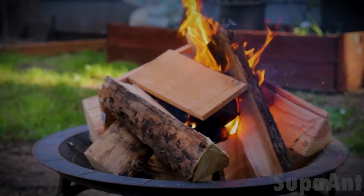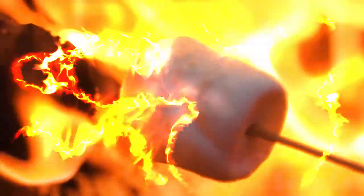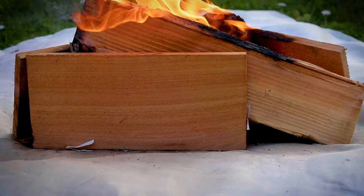So, if you're looking for a more convenient way to put out a fire, go ahead and give this product a shot. You can never be too safe in protecting yourself or even your home.